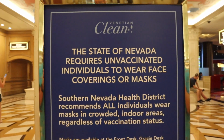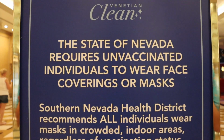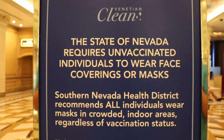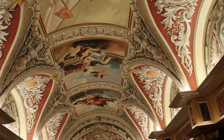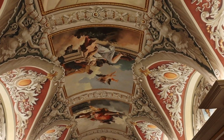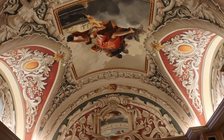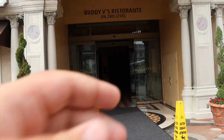Also just a little update on the mask policy. As long as you're fully vaccinated, you don't have to wear a facial covering, at least here in Nevada. So, and here's more of that gorgeous art style that I was telling you guys about. Beautiful, beautiful, beautiful. So we just exited through this door right here for perspective.